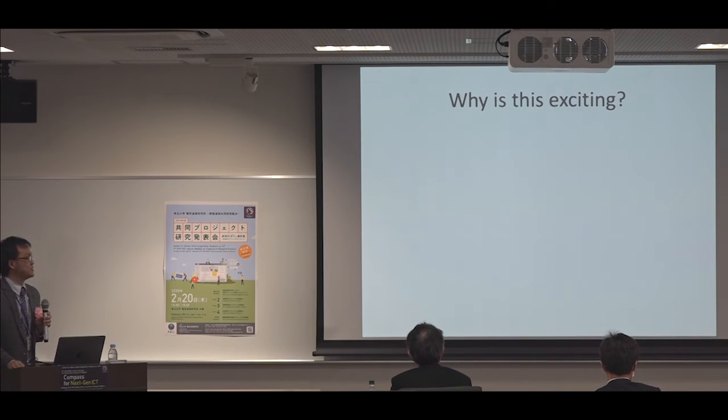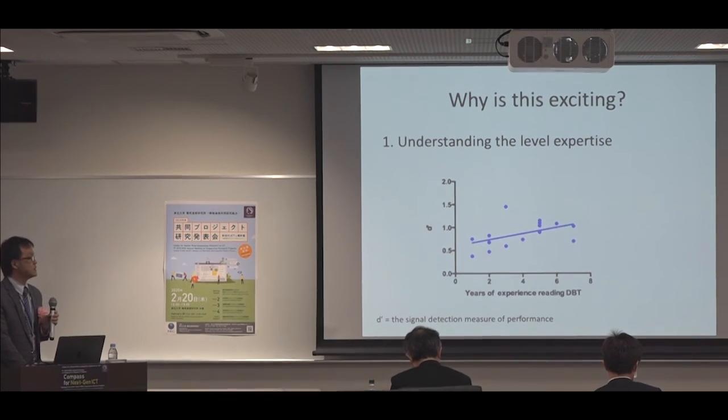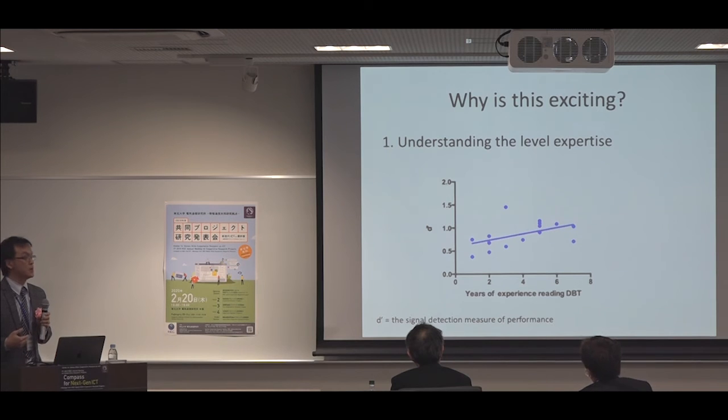And why is this gist processing so exciting? Because perhaps it can help us understand the level of expertise. In the DBT gist experiment we just mentioned, when we take a look at detection performance, we found that when radiologists have more experience reading digital breast tomosynthesis, the detection performance is better. So they can just scan and immediately know maybe there's something wrong and I probably need to spend more time on it, even though I haven't seen any visible feature.